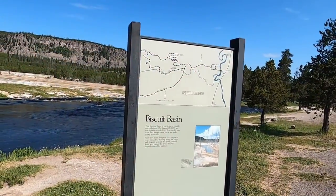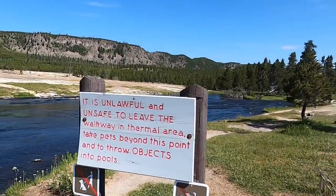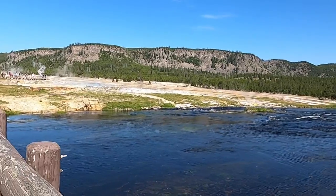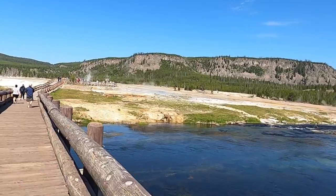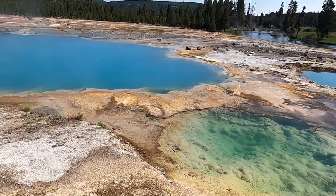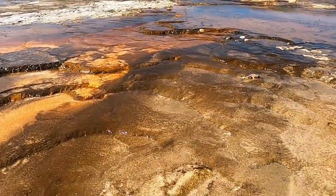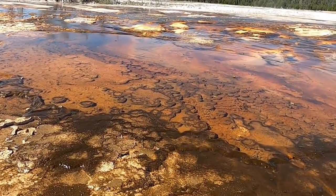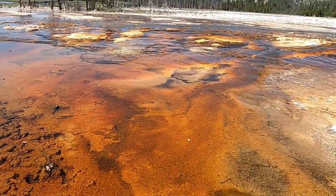Stopping by Biscuit Basin. Excuse the dog that's being left in the car over there. Nice little river running through. This is supposed to be one of those pretty colorful ones, so we'll go check it out right over here. Pretty. Very unique how this happens. Very deep rust colors there.